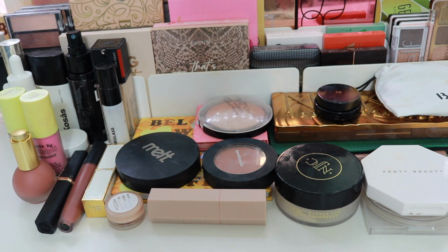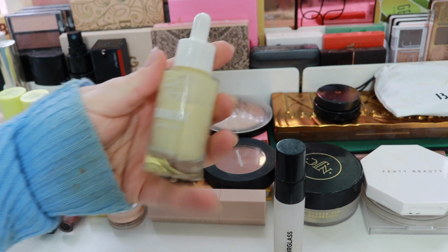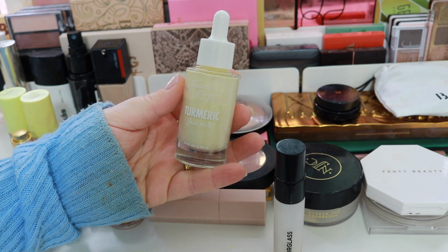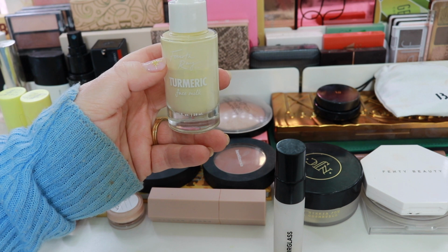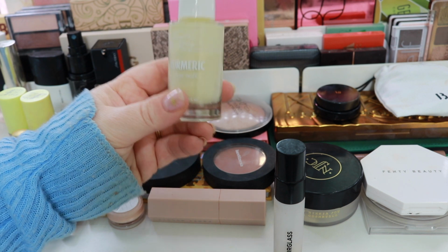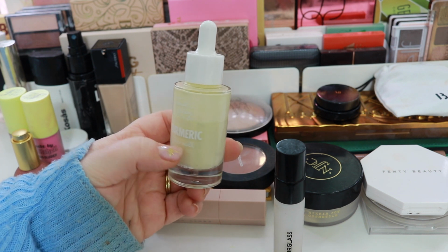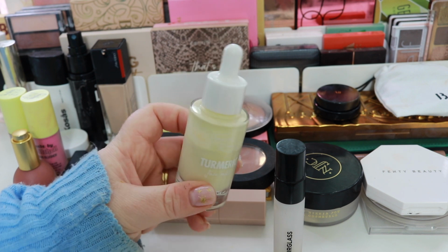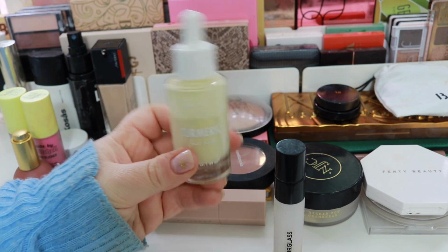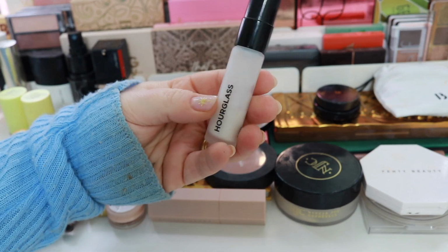I usually start with complexion. So we have two primers. First one here is the Fourth Ray Beauty Turmeric Face Milk from Colourpop, and you can actually see I used quite a bit. I was up there, now I'm down here. I really like this. It's a really good dose of hydration, especially if I haven't recently done my skincare. Sometimes in the morning I don't do skincare, I do it at night only. I put this on and it just gives me that extra boost of hydration without feeling heavy. I love it.